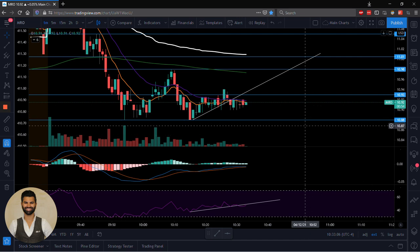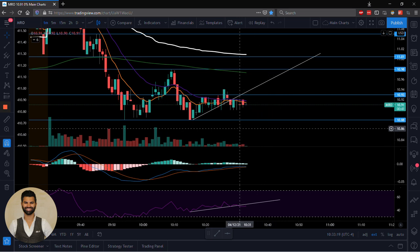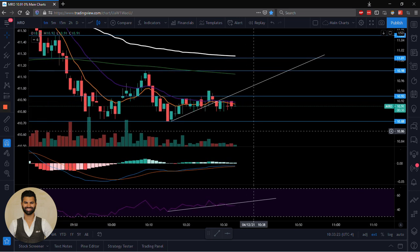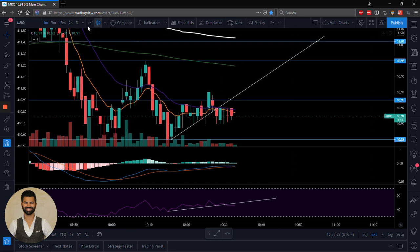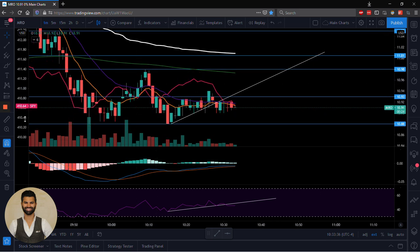Isn't it always like that, guys? I know a lot of you tell me that. It's like the market is rigged against you. It's not. It's a psychological thing. It doesn't know you. The market has no feelings towards you. It doesn't care about you whatsoever. It's merciless. It does whatever it wants, whenever it wants, however it wants.